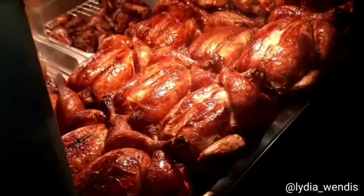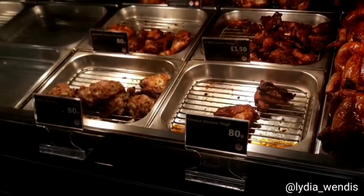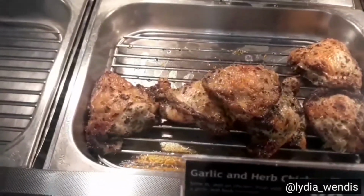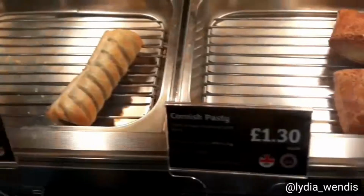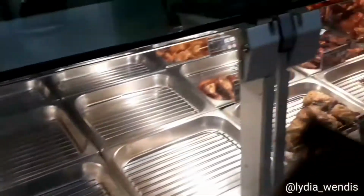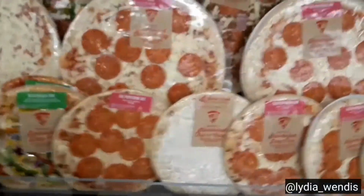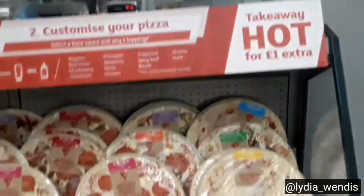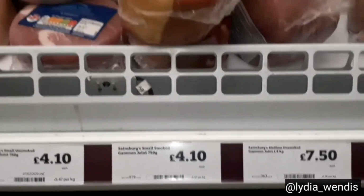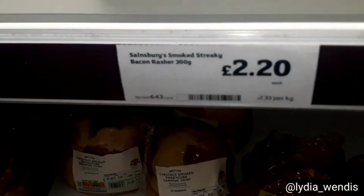Okay, so chicken. I'm craving this. It's beautiful. You can't go at that. It's very hot. Yeah, it's really hot. Like a bacon. Alright. Smart stick here.